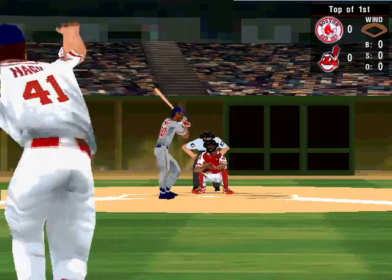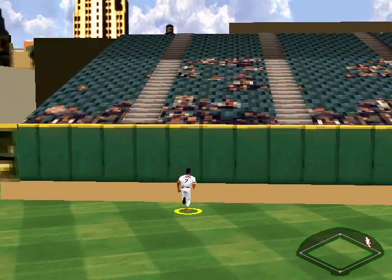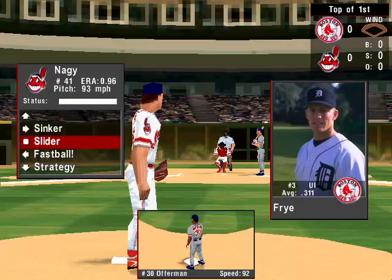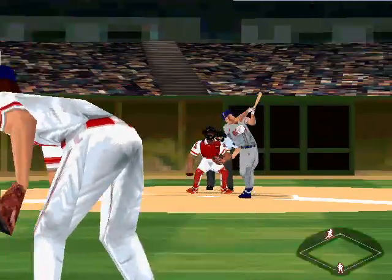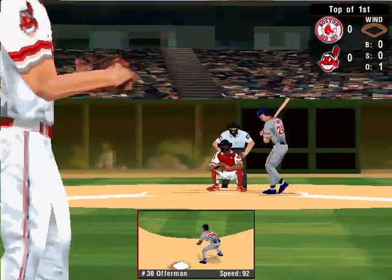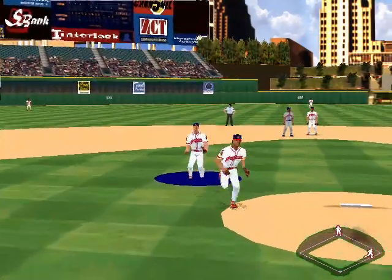The pitch. Fly to right center. Offerman is going for a double. Offerman has a stand-up double. The pitch. Power to the left side. An easy throw to first for the first out. The pitch. It's a bloop toward the mound. That's two out.